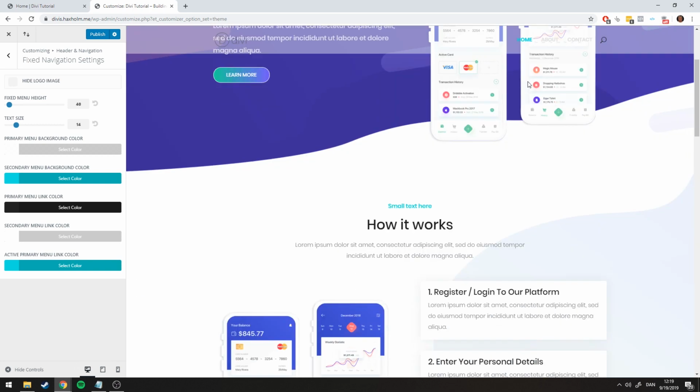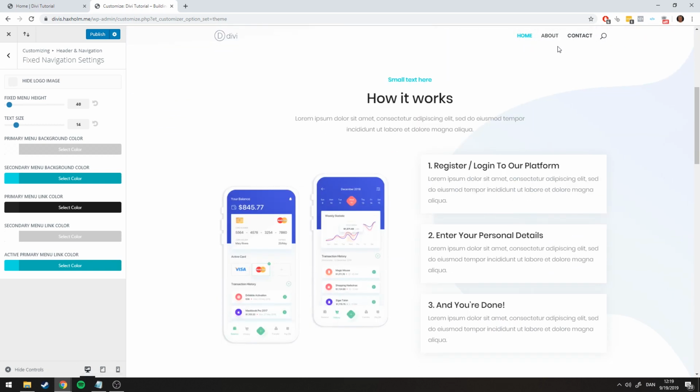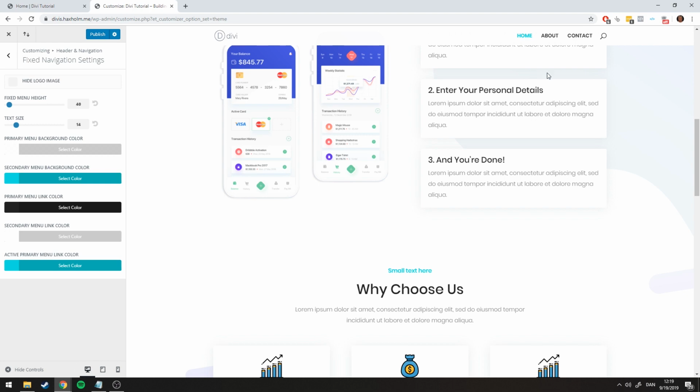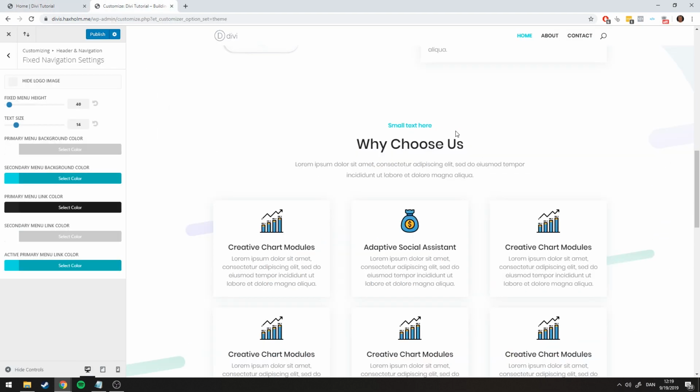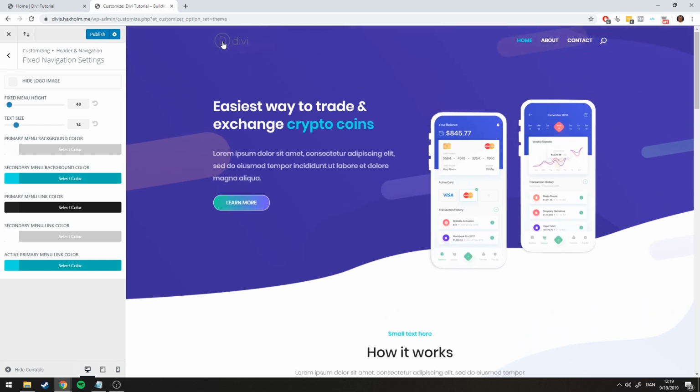Okay, so that looks pretty good. Now we have clear contrasts, so everything is readable at any time. So I think that's pretty good for the header now. Last thing we want to do is actually just change the logo around.